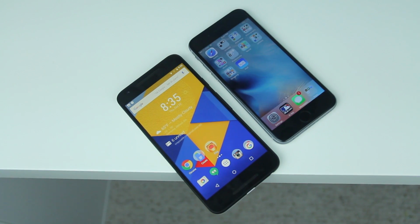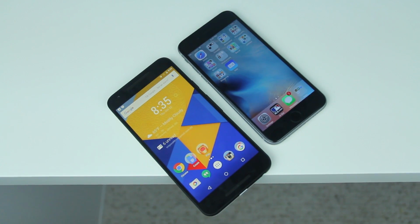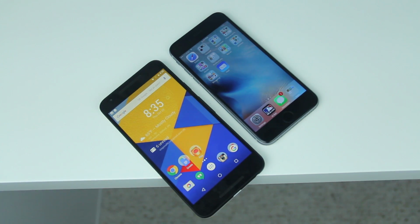So those are 5 reasons why the iPhone 6s is better. They're both really good phones, and I will make this opposite video soon, and then I'll get the full comparison between the 5X and the 6s.